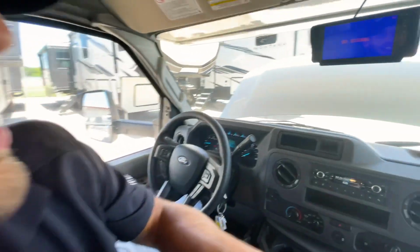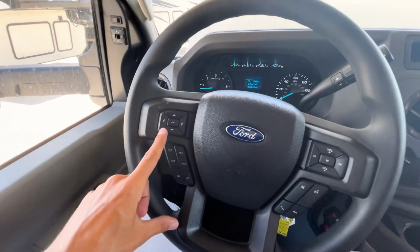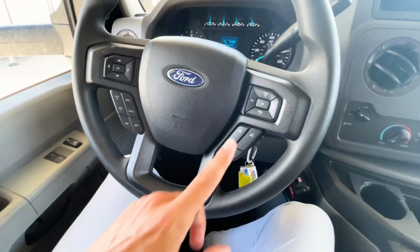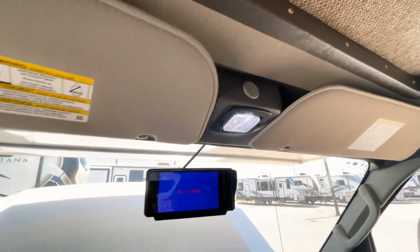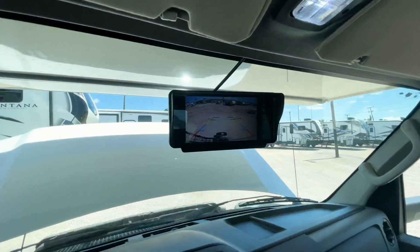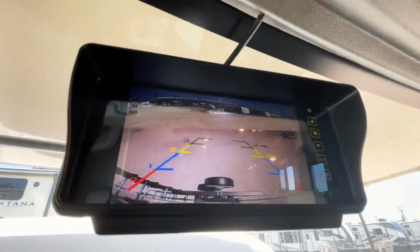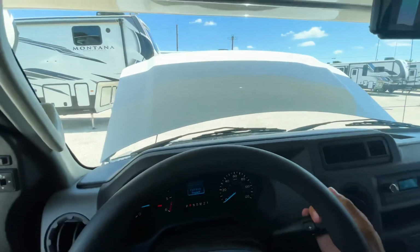Show you what we got going on up here. So you're gonna have a lot of your steering wheel controls up here to control your dashboard, control your sound, set your cruise control. You have your call functions that will all operate through this speaker right here. So you'll have that. When you put it in reverse, you have your backup camera that shows up on the rear view mirror monitor. So I'll give you a view of that. Park.